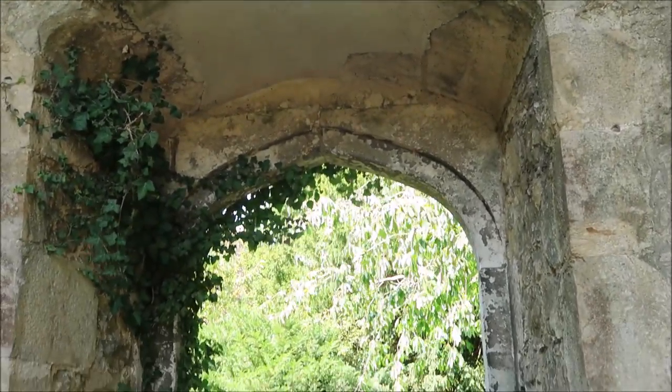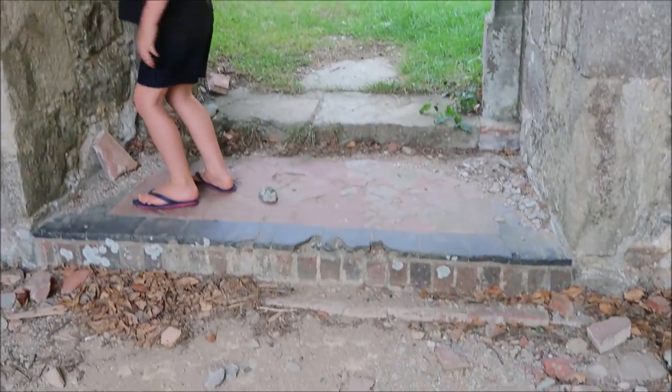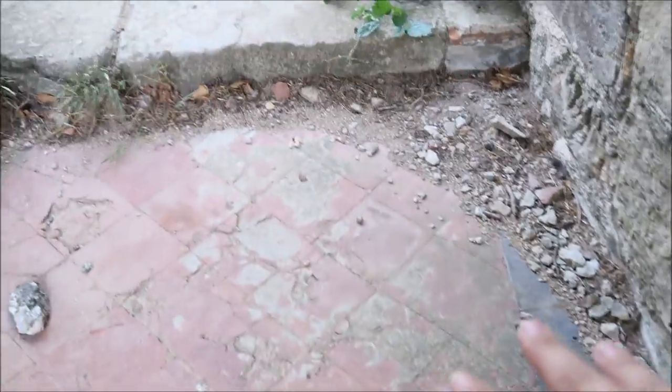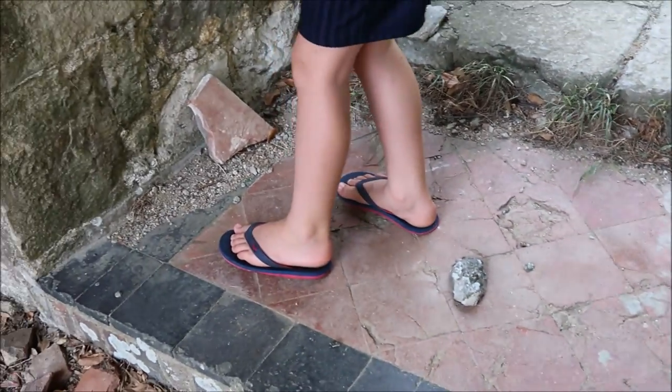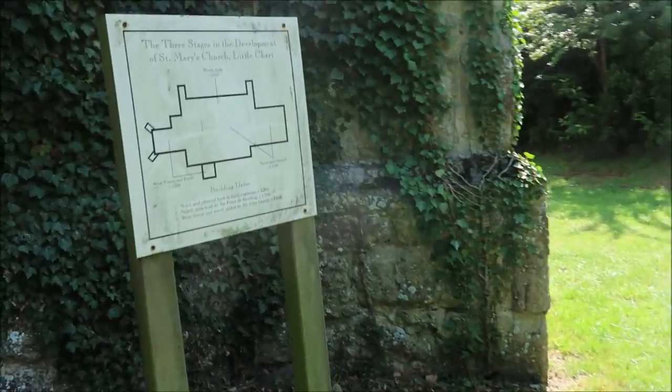And then we've got the doorway. Whoa, careful. The old tiling on the floor there, on the step. It's actually just slipped over. So I'm just going to have a little look out here, guys. We haven't looked at this side yet. Oh, here we go, look.